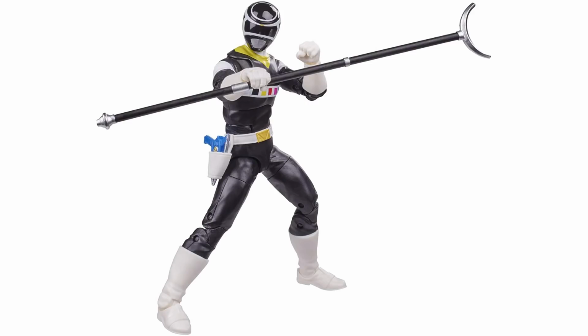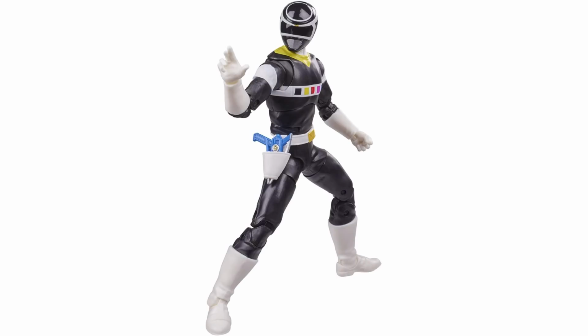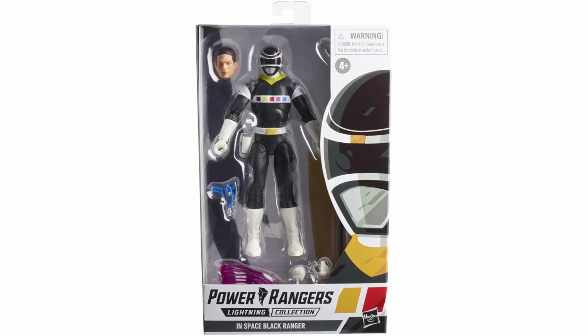I think they really nailed it on the civilian head sculpts this wave, and Carlos is no exception. Just like Bridge, I think they did a really good job capturing the actor's likeness and Carlos's likeness from In Space. Once again, just like SPD Green has run-of-the-mill SPD accessories, he's going to have run-of-the-mill In Space accessories with the Astro Blaster and things like that. Although, of course, he will have his Lunar Lance weapon, because of course he would have the Lunar Lance.